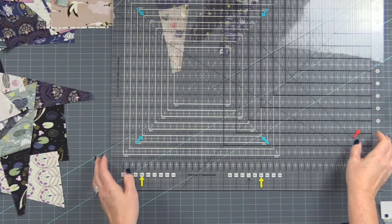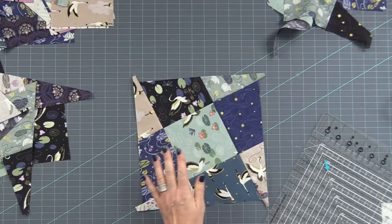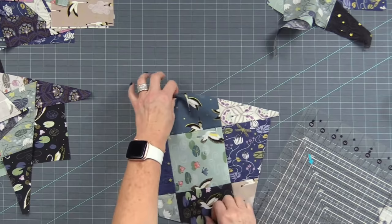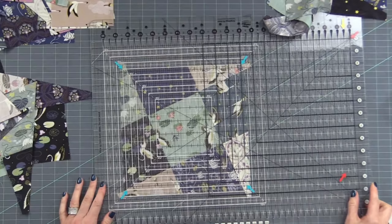So, how we square up, we take our block, and because there's nothing to line up, these are crooked, and we can turn them any which way once we get it to the quilt, so it doesn't really matter. We don't have to line up anything. All we have to do is take that 9.5-inch square, center it on the block. So I just center it so I'm cutting equally off of each side.